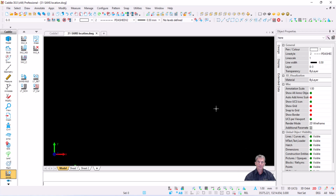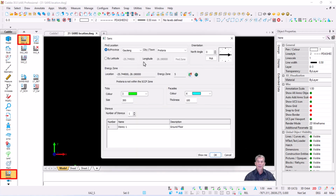When it comes to the setup with the Sun Stand 400, if I go to my setup command itself, up to Caddie 29, when it says find your location, you make use of your province and then set it down. Now the new enhancement is that you can search by latitude, longitude. The advantage is that, say for instance, you've got coordinates, you're in a rural area, then at least Caddie will tell you what zone you're in.